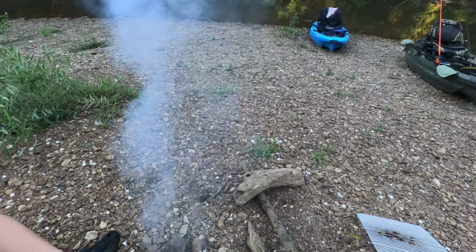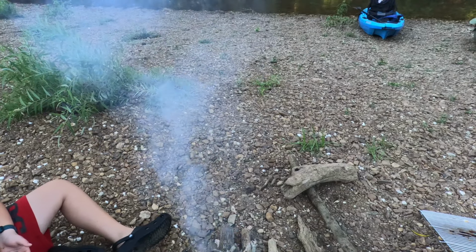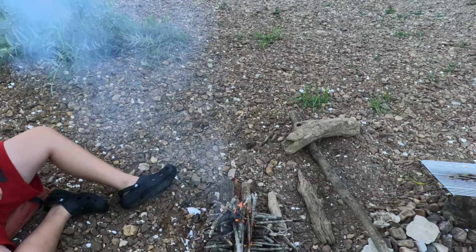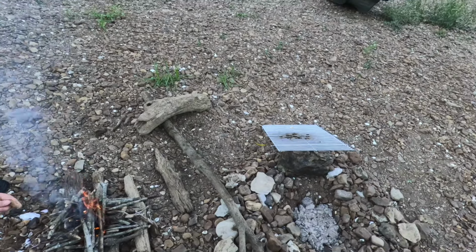Oh my gosh, that catfish thing. There's bait jumping out of the water. We're gonna let him go. Let him live. Cook him up. Trying to come towards the rock. Leave him alone, poor guy.